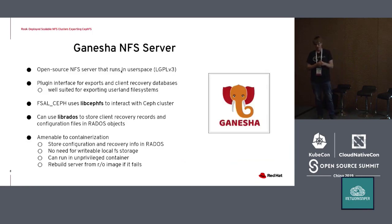So for that reason, it's attractive to put an NFS daemon in front of CephFS, NFS being a very common file access protocol within the industry, and put that in front of Ceph in order to serve as a gateway between the clients and the Ceph cluster. NFS Ganesha is an open source NFS server, and it runs completely in user space without any dependencies on the kernel. It's open source software licensed under the LGPL. What makes Ganesha attractive is that it provides a plugin interface for multiple different kinds of exports, and also provides support for exporting different types of file systems.